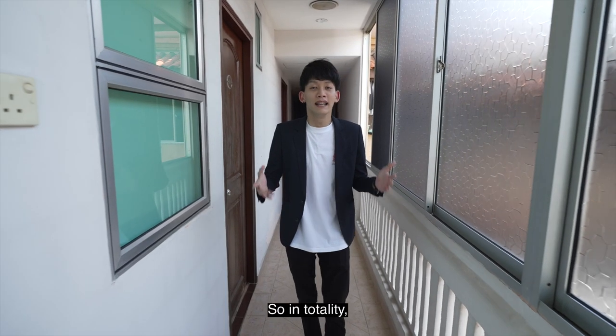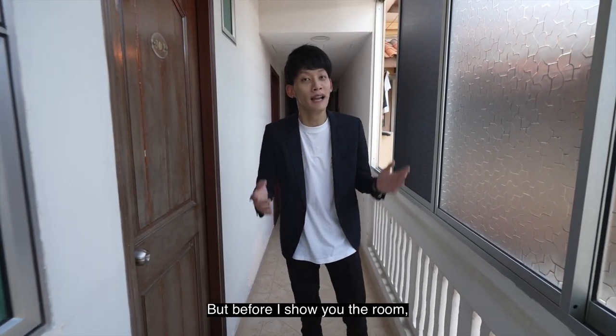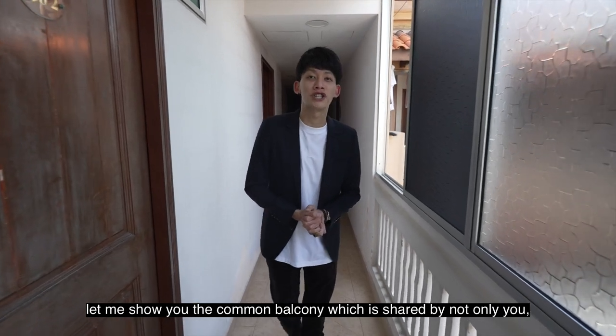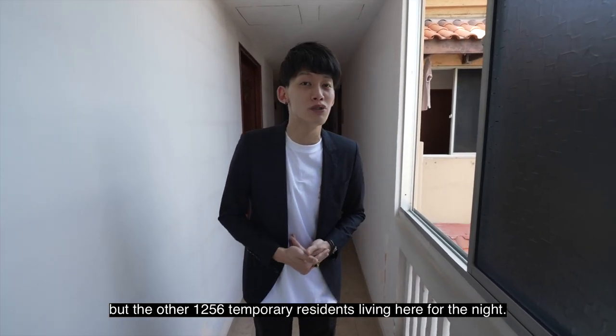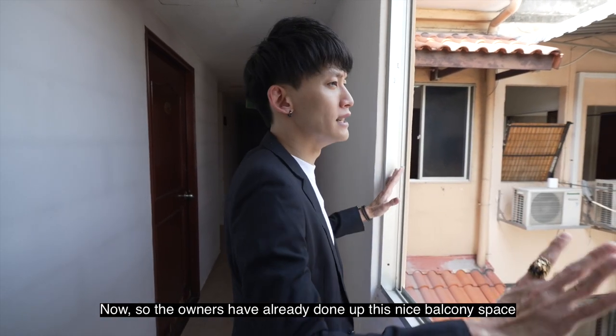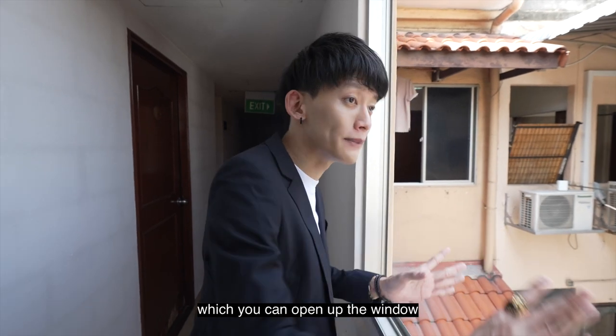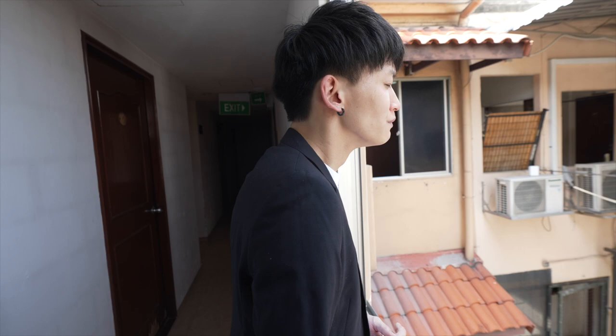So in totality, this property is made up of mostly one bedder units. But before I show you the room, let me show you the common balcony which is shared by not only you, but the other 1,256 temporary residents living here for the night. Now, the owners have already done up this nice balcony space which can open up the window and take a big whiff of the Geylang fresh air.